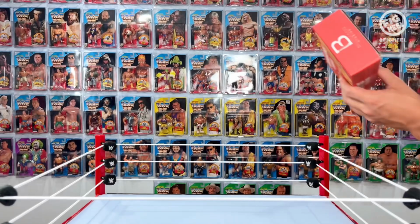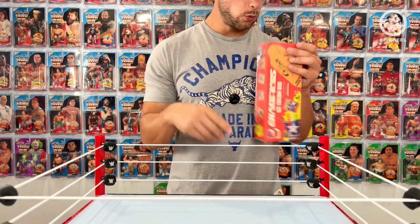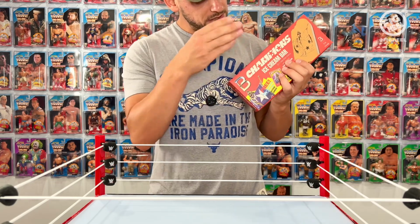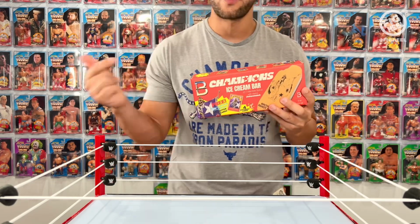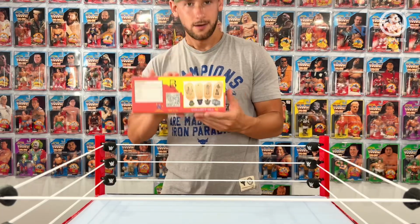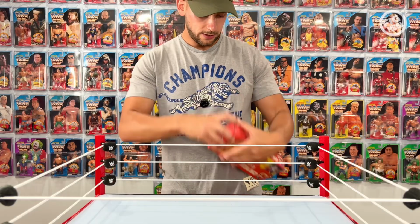Very cool. So we're going to open this up and take a look at it. I mean, what a product. I do wish that the printing on the box was a little bit better. You could still see some print lines and stuff, but let's be honest, we're not buying this for the box. We are buying this for the actual ice cream bar. So I'm trying to see which side to open this from.